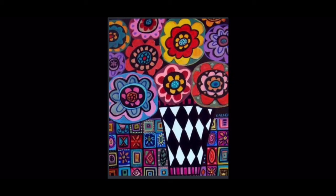Take a moment to study the shapes, lines, and color you see in some of her amazing still life work.